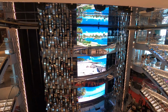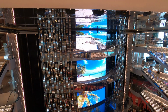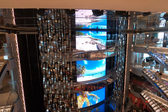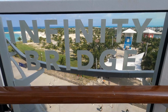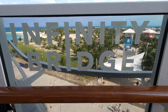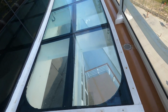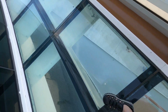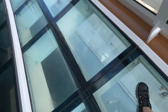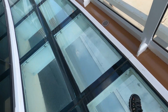One thing that I think is pretty cool is this right here with all these different screens. Today we're at the islands, so it's showing us different images of the island. Now this is pretty neat. On several parts of the MSC Seaside, you can find these infinity bridges right here, and if you cross them and look down, you'll be standing high above the floor below. This one isn't as scary because you do see part of the ship down there, but some of them are pretty freaking tall and can really freak you out.